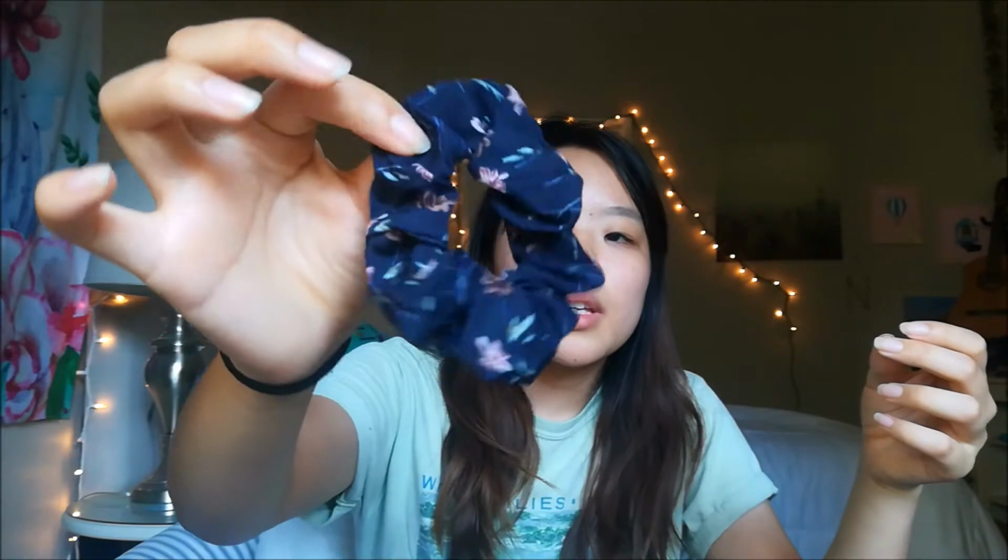Okay, so starting off, here are these scrunchies. It came in a 3 set from Forever 21. It was really cheap, and I really only wanted the pink velvet one, but it also came with this silver velvet and this random scrunchie.